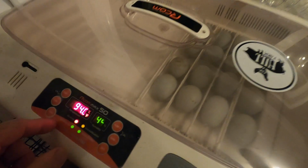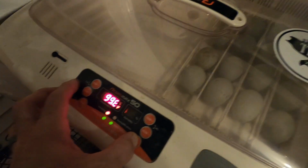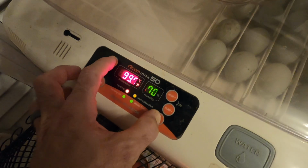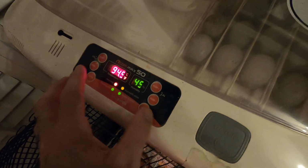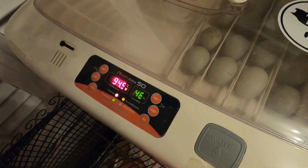All right, it's set for 1 hour. The temp is at 99.6. Is that what you want? Can you do it at 99.9? We sure will. Humidity is at 70. That should be good.